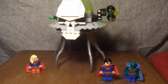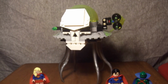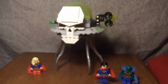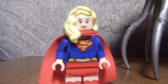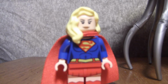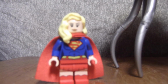It's only $25. It's at Target and Toys R Us right now, and in January it'll be available in more places. I do recommend getting this as soon as possible. I do like this set much better than the Sinestro Green Lantern set. Personally, at least, I absolutely love it compared to that one. That one is pretty good, but this set is just so much cooler because of the figures.